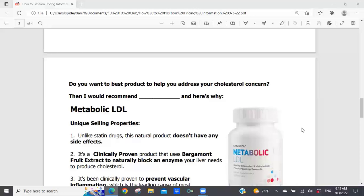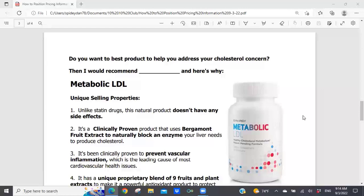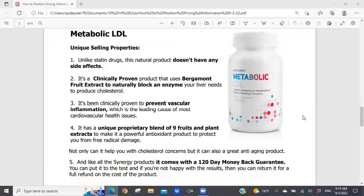I would recommend the Metabolic LDL, and here's why. Unlike statin drugs, this natural product doesn't have any side effects. Secondly, it's a clinically proven product. It uses an ingredient called bergamot fruit extract, which naturally blocks an enzyme your liver needs to produce cholesterol. It's been clinically proven to prevent vascular inflammation, which is the leading cause of most cardiovascular health issues. And it has a unique proprietary blend of 9 fruits and plant extracts, which also makes it a powerful antioxidant product to protect you from what we call free radical damage. It's usually free radical damage that is what's causing plaque formation. So if we can help to eliminate free radical damage, we can lower that risk.